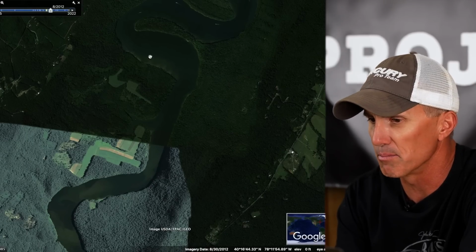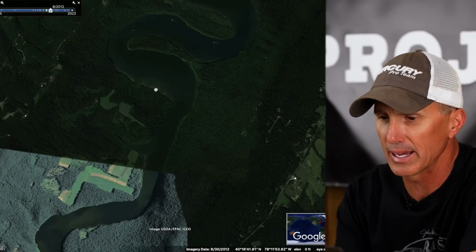Now, if I have to pick a different direction, when I start looking at the upper end of this lake, I like to have a little color in my water. It compresses how much of the water fish are going to be using. The dirtier the water, the shallower those fish are going to live. And when you get up here, it looks like you've got some mud banks, some wind-blown banks.